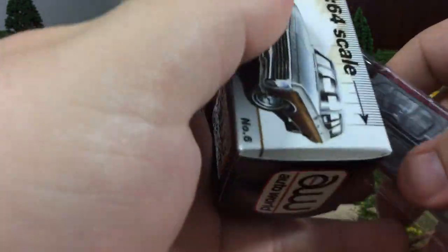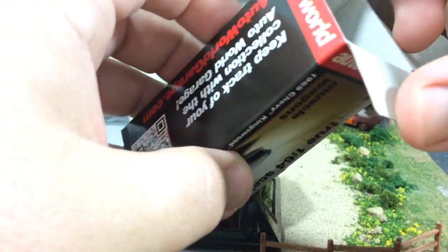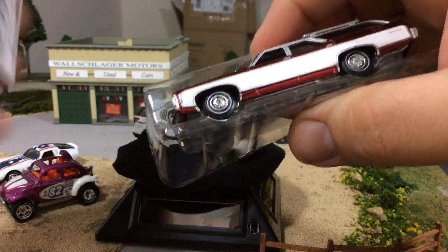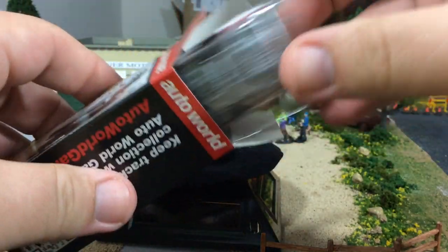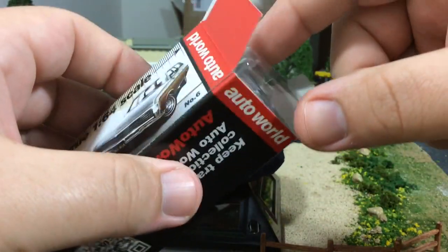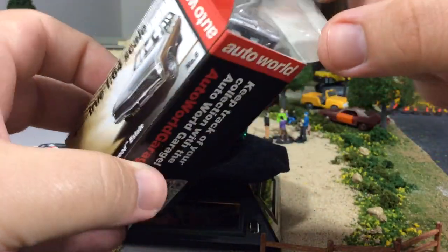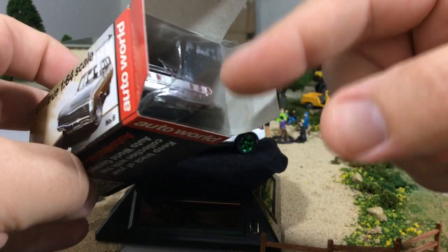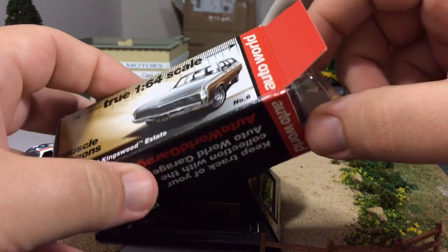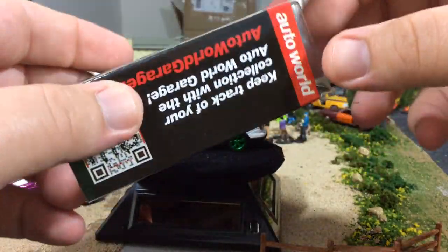Now, one thing I can show you about this, being from Series 2, these boxes are great for storing the cars if you're unable to keep them all on display. The new Auto World, you can leave the car in the molding and it slides right in, but back in Series 2, they were too big. The land yachts and the muscle wagons would not fit. Now they have since changed that, so any Kingswood that you get now in 2017, it will fit in the box.